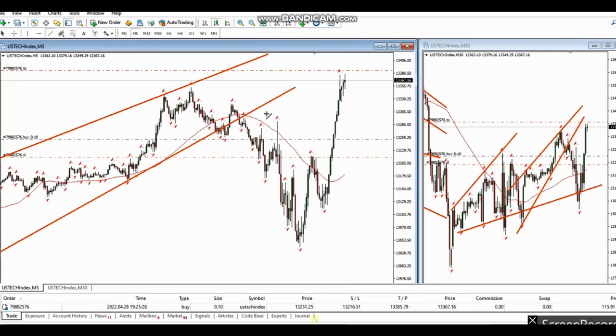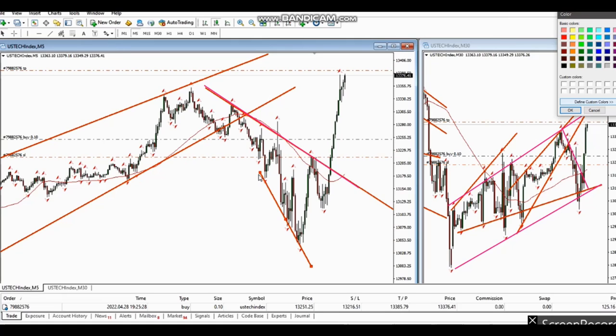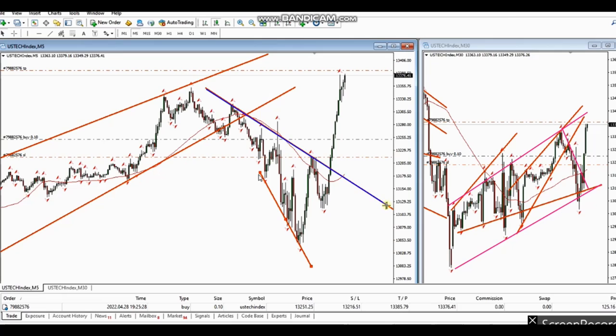So KF sees rejections here and later comes back to take profit on this area. And you see here now a channel that is going up. Now that we have rejections here and this channel is going up, it's taking profit here when this is breaking. So you see it's breaking the line here. Let's change it to blue. So this line that he drew is now an opportunity to enter long.